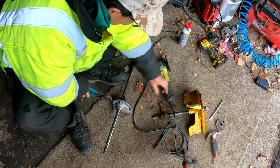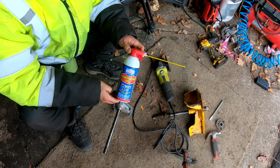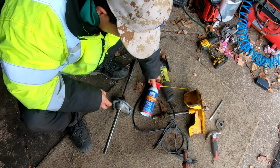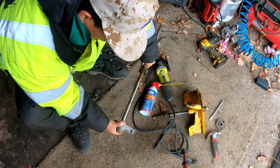I gotta tell you, you guys have seen me use this penetrating oil from Lucas Oil Products for a long time. Has it ever failed me? I don't know what they put in this stuff, man. Look at that. Unbelievable.